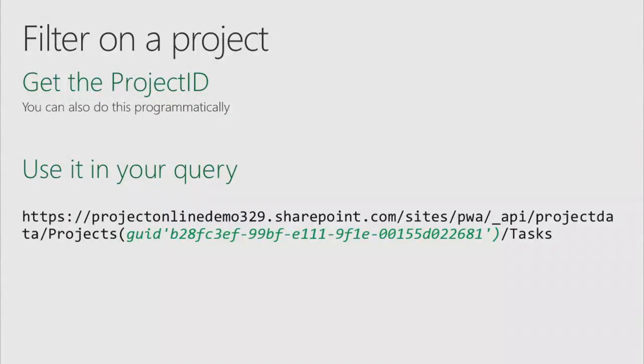Now, one thing I mentioned earlier is that we don't support the link and the expand option. So I'm going to show you one way to do this, because we support the association field. So the way you can do this is, let's say, for example, I want to get all the tasks associated with a project. I would normally use a join to do this in SQL. The way I can do this in OData is using this method. Let me show you.